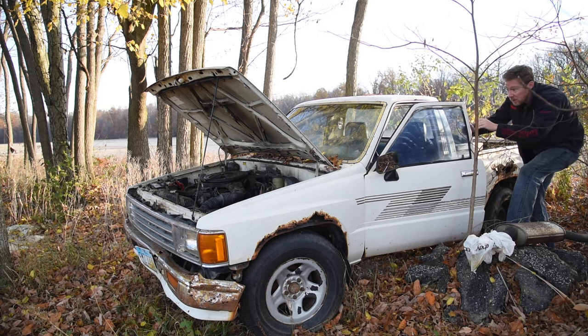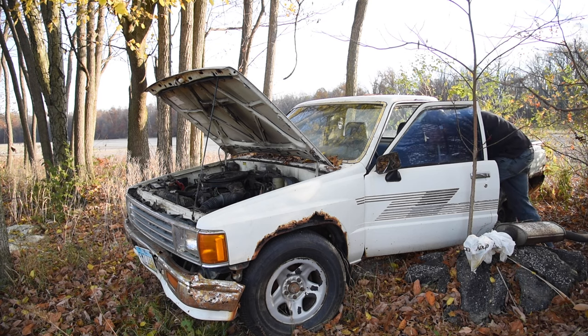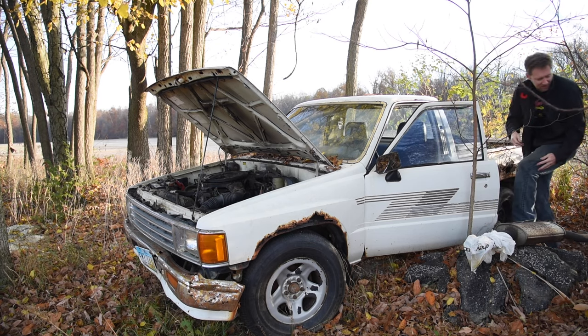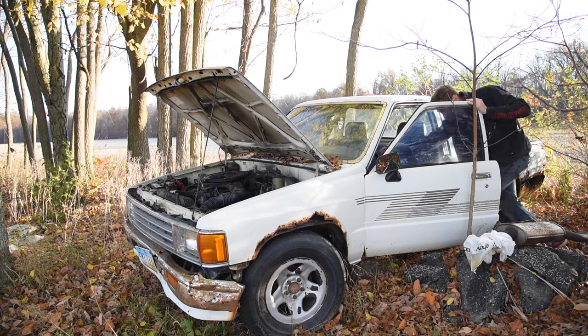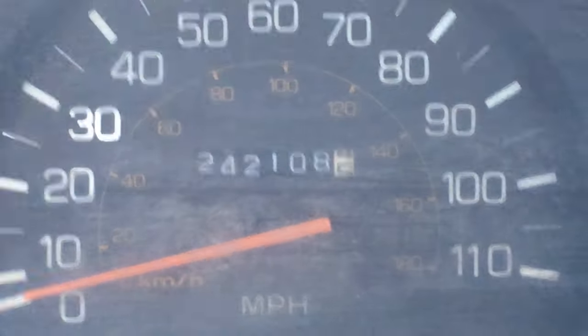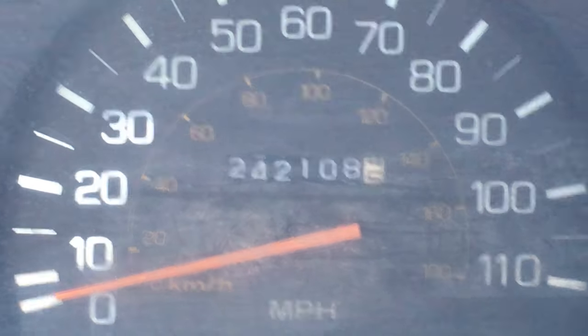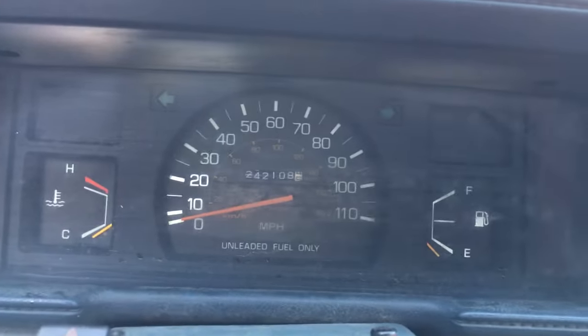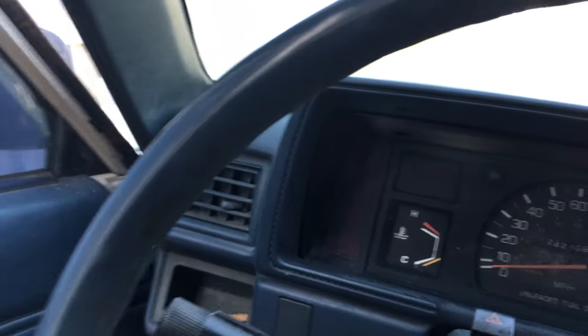I didn't exactly dump this in the best spot. Oh man, there's been some stuff living in here for sure. All right, mouse turds removed. 242,000 miles, and I'm told this is the original drivetrain. And I think I recall him saying the odometer stopped working, so maybe even more miles than this. Probably check behind the seat before I get too comfortable.